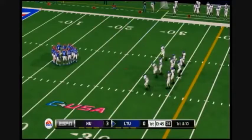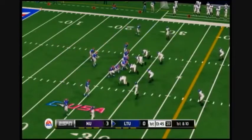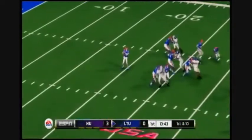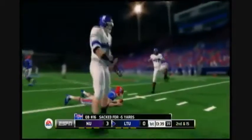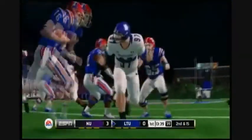The quarterback brings his troops out onto the field for the first drive of the game. Scrambling around. They bring him down. It looks like the defensive end that got in there. Yes, it was. He did a wonderful job of fighting off blocks to bring the quarterback down.